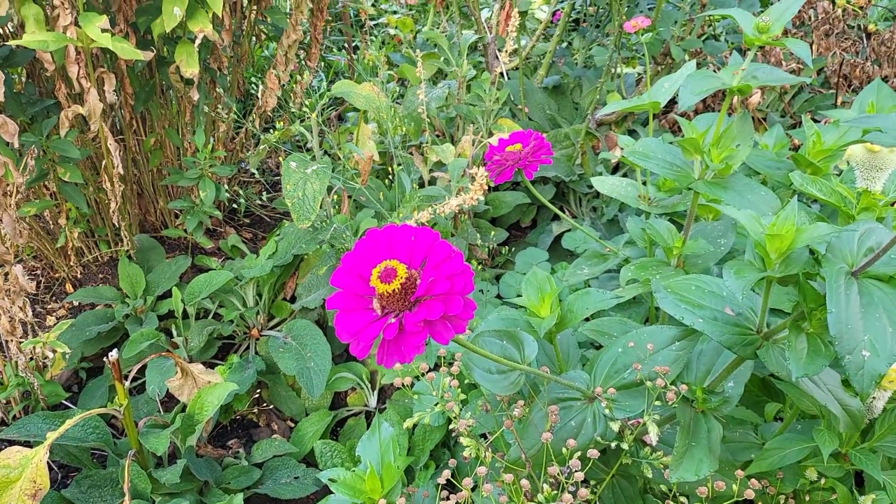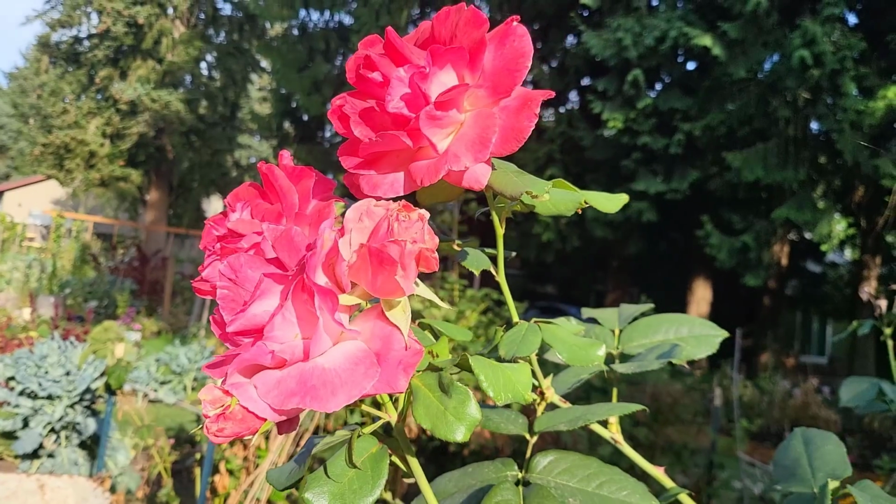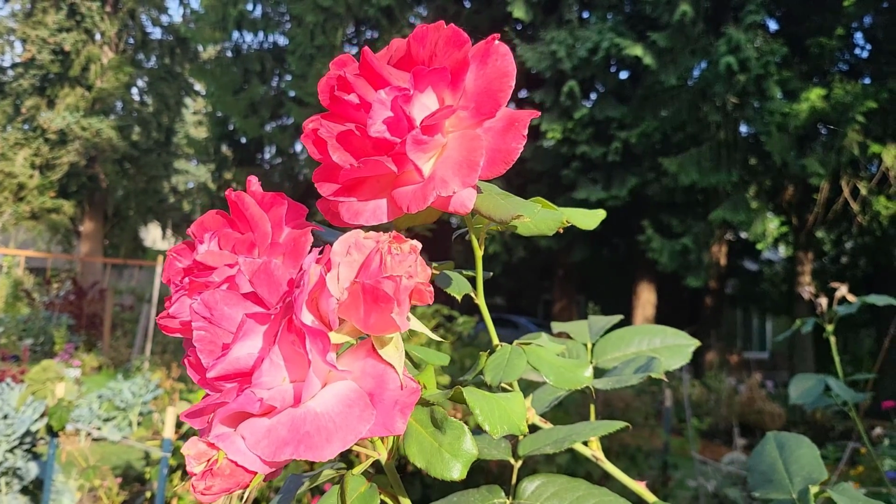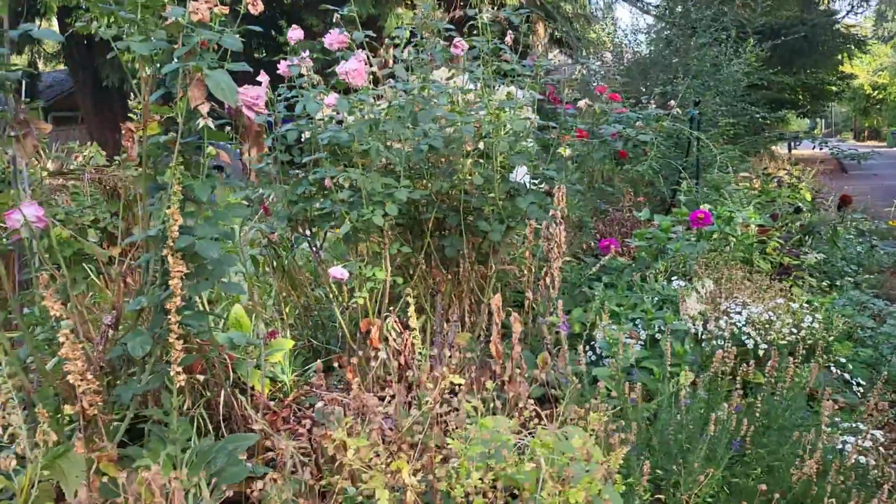Well, this is the curbside bed in the north kitchen garden. It's the flower border that gets the most sun, and we pack it with as much as we can. The roses here predate me. They were in the garden before I got here. They grow very, very quickly and very tall, and I try to cut them down to keep them to a manageable size, but I never quite can keep up with it.